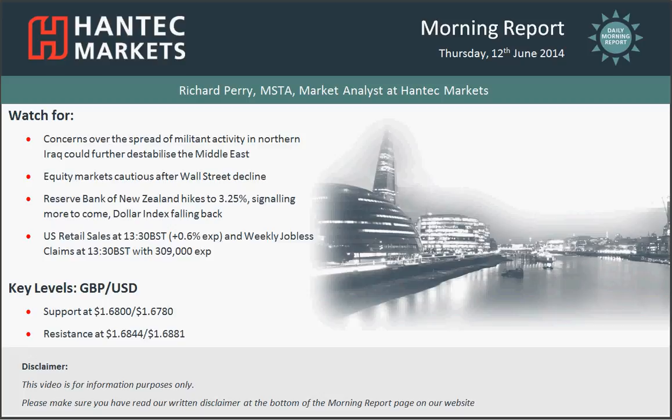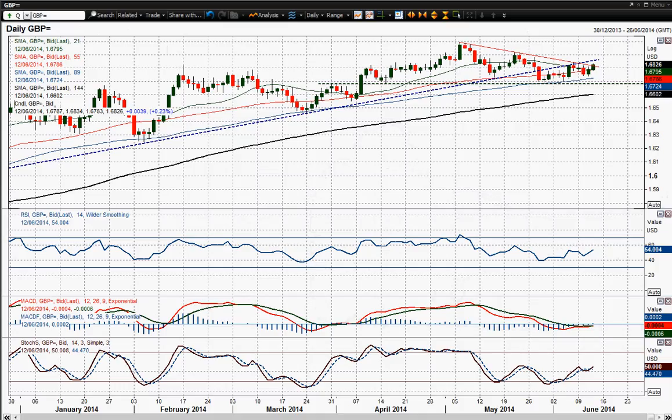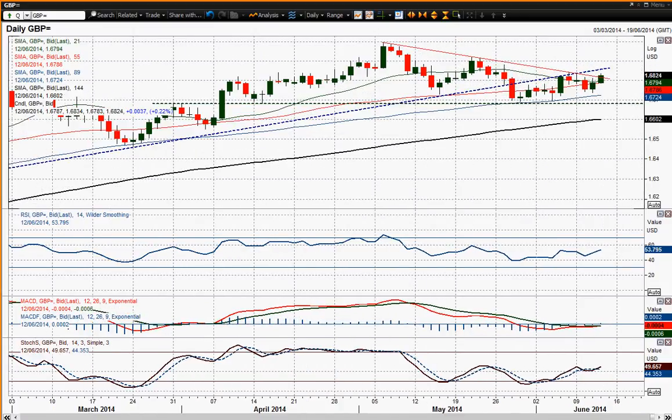I'm going to move on to cable now, sterling dollar. And the big move to the upside has been seen on cable. Now this is really testing, or even now in the process of breaking, this downtrend that we've been in for the past month, 5 weeks. And this is beginning to gather momentum to the upside.